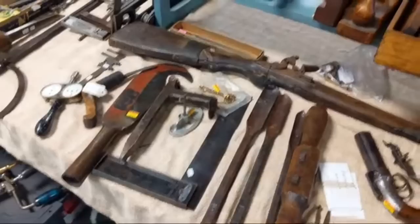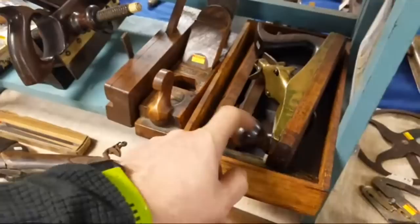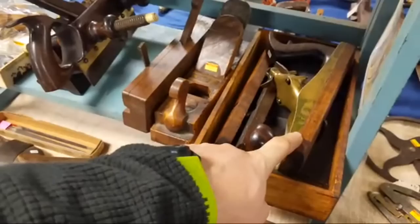This is pretty. This is a master plane. Each of these has a different curvature, and you put a different sole on here with a different iron, and this would create your hollow. So you could create a hollowing plane with this, and then you take your hollow plane and make your matched round plane. So this would be the master plane you could make them with.